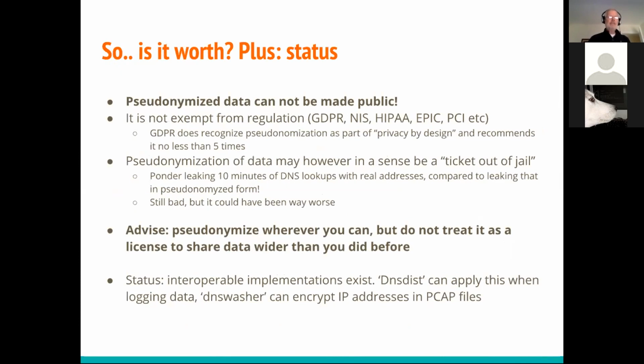With that, we have heard a lot of downsides now, because you cannot simply publish this pseudonymized data. It cannot be done. Various privacy regulations do not allow you to say, this IP address has been changed, so now it's no longer privacy relevant. The GDPR specifically discusses pseudonymization as part of privacy by design. It's very clear that this is something you should be doing as part of privacy by design, but it's not enough. You're not done if you have encrypted IP addresses.